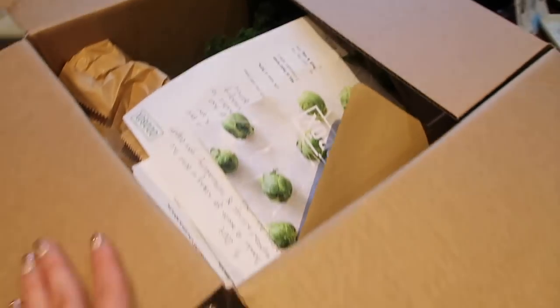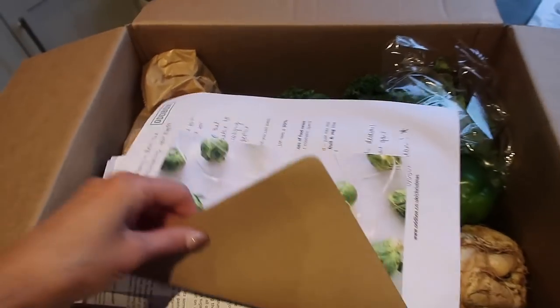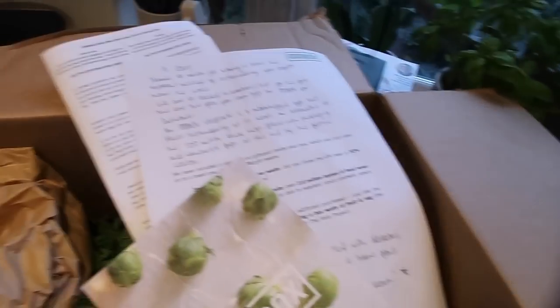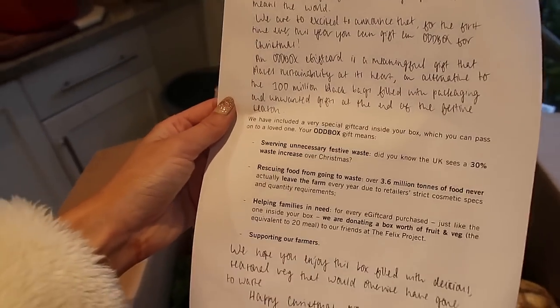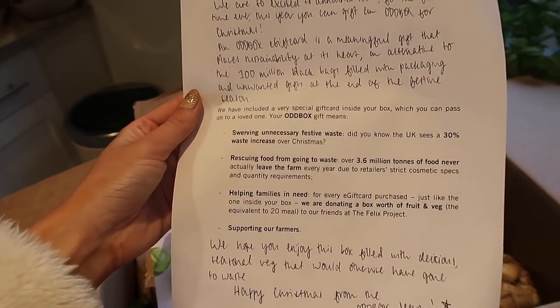This one is from Oddbox, and they are a vegetable delivery service with a bit of a difference. I think this is their festive box. They very kindly emailed me asking if I wanted to receive this, and I was like, hells to the yes. So they're talking about sustainability, how to avoid unnecessary festive waste. Apparently in the UK we see a 30% increase in waste over Christmas.